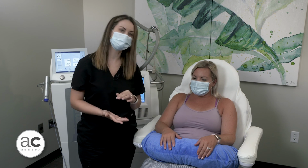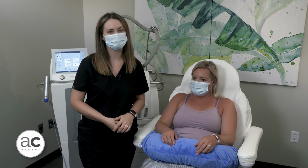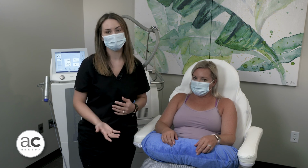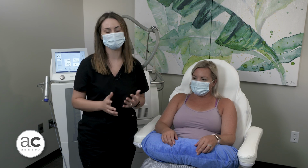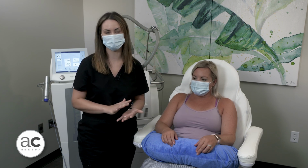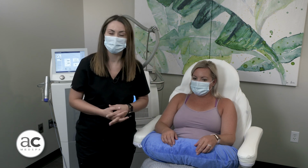Now, there have been multiple clinical studies done to prove not only the efficacy of this treatment, but also the safety of this treatment. So it's not going to throw your organs, your kidneys, your liver, anything into overdrive, and it's not going to elevate or change any levels as well. As far as the breakdown goes, she will not even know this is happening.